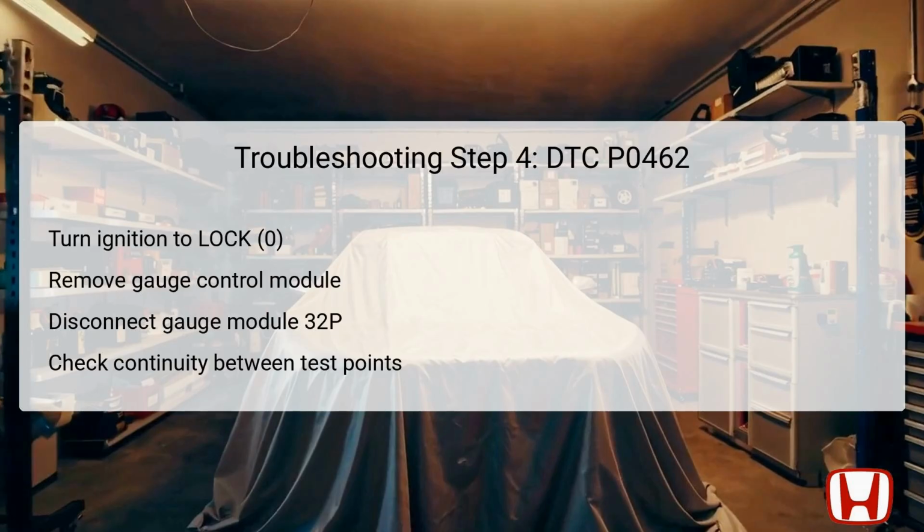In the fourth step of troubleshooting, focus shifts to checking for a short within the fuel gauge plus line. Start by turning the ignition back to lock, 0, for safety reasons, before proceeding with any electrical work. Next, you will need to remove the gauge control module, frequently referred to as the TAC, from its mounting location, which may involve unscrewing or unclipping it from its fitted space. Afterward, disconnect the gauge control module's 32P connector to isolate it from the circuit temporarily.